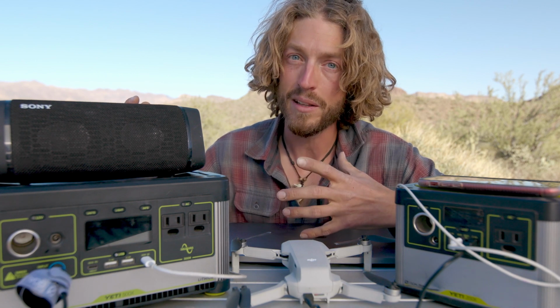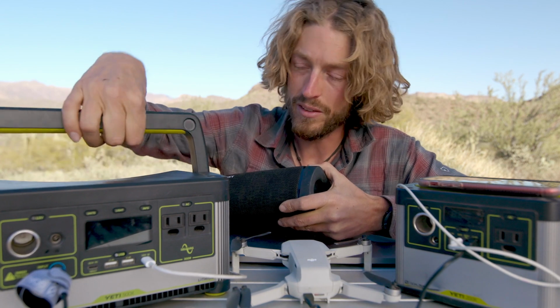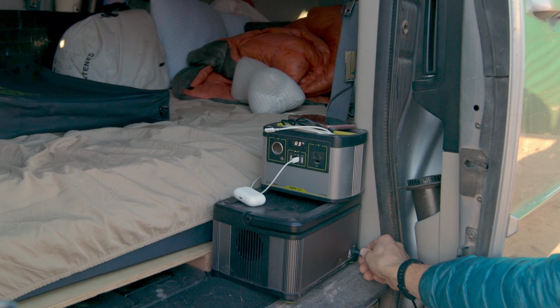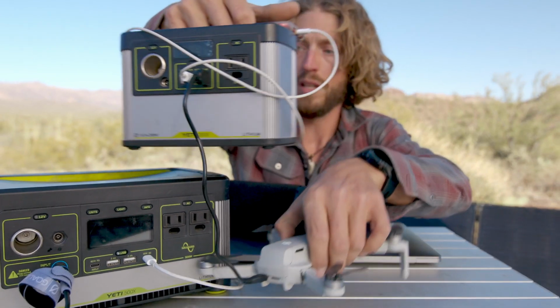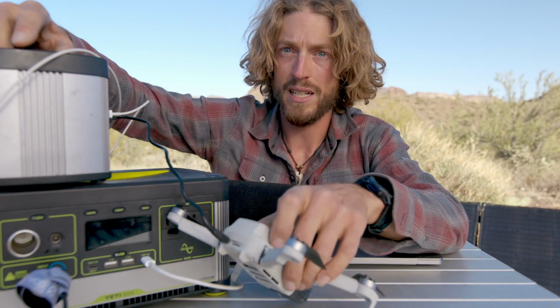I know the Jackery's a little bit bigger, and it has this stupid handle on the top that is just always there. So as far as stacking it, it gets in the way. With these guys, I can stack them right on top of each other in my van. So I can stack it that way. Or what I usually do is stack it this way.